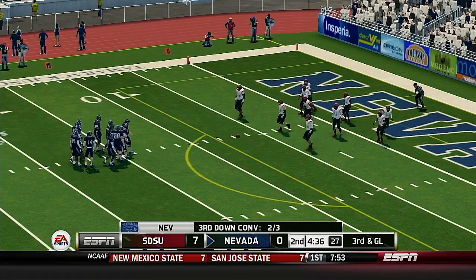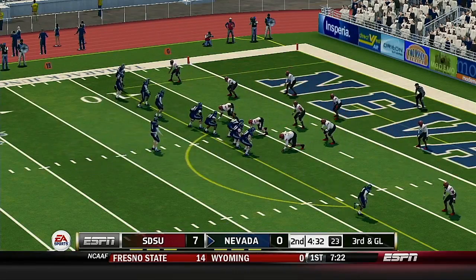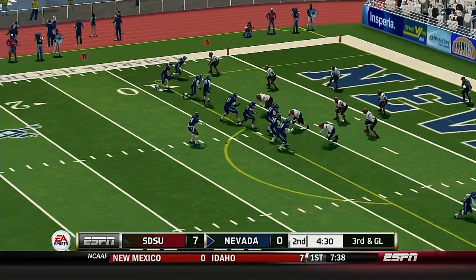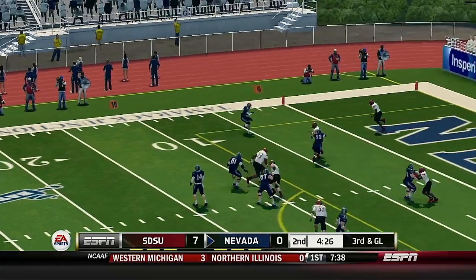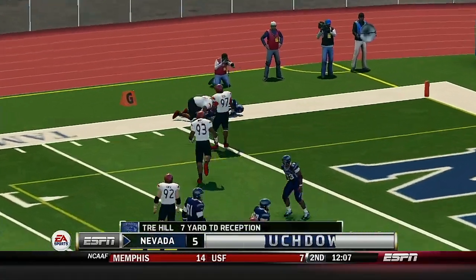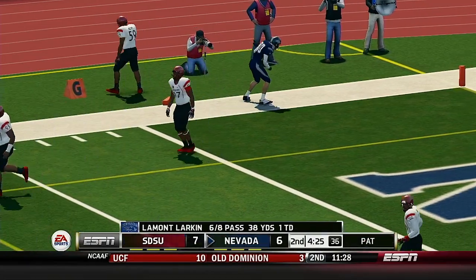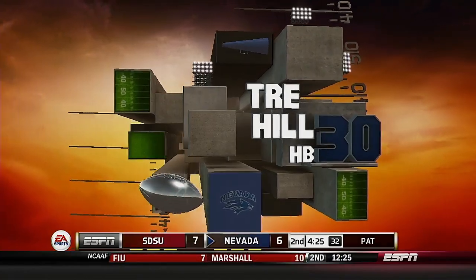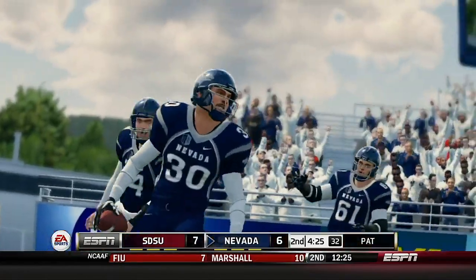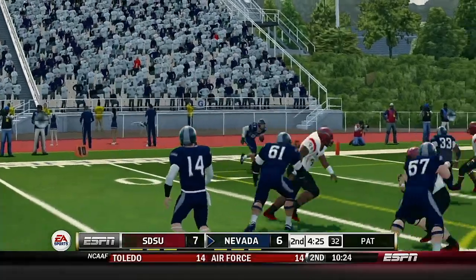Here's the 12th play of the drive. They come out in an empty backfield. Passes left, gets it out to the halfback. Touchdown, Wolfpack. So they hit the halfback on the short pass for the touchdown.